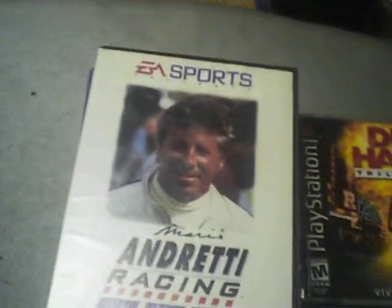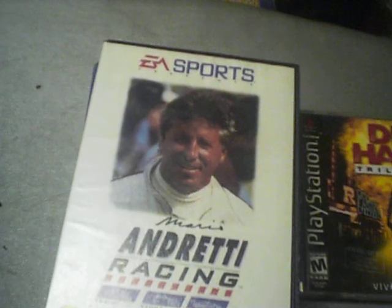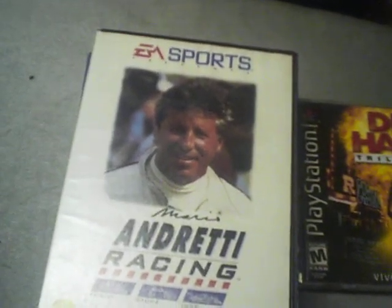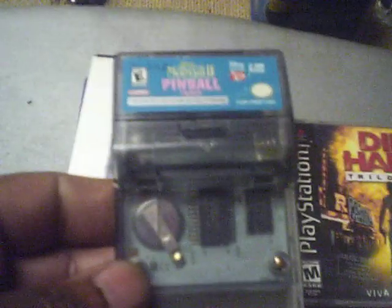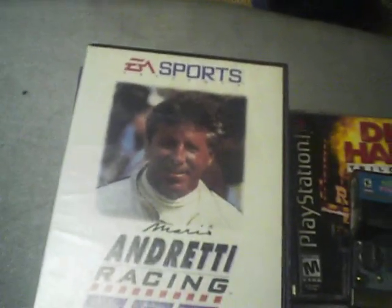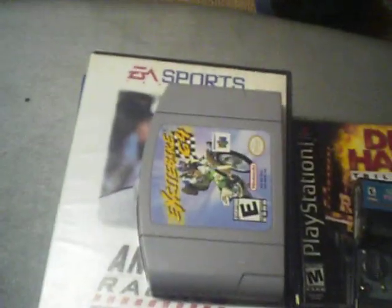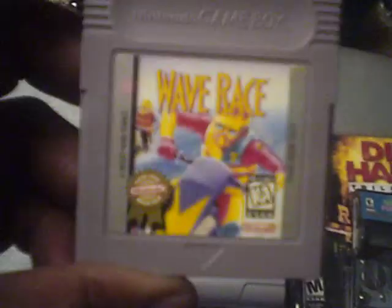Now let's get into some other games here. This is a pinball game, but it's actually The Little Mermaid 2. This was $1 at the exchange, so what the hell, I want to try it out. Another game I got at my exchange for $5 is Excitebike 64. Another one there, I got Wave Racer for $1 for the regular Game Boy at the exchange.